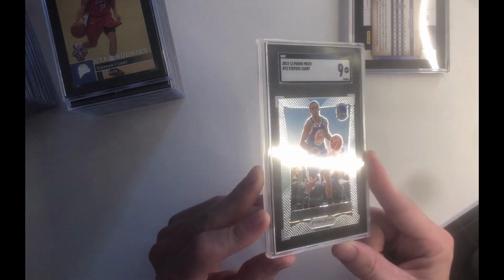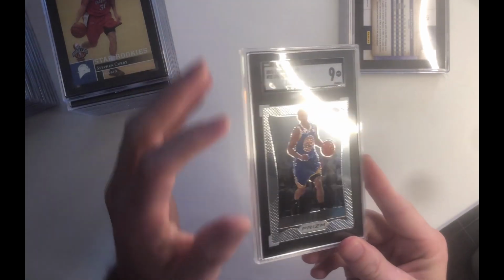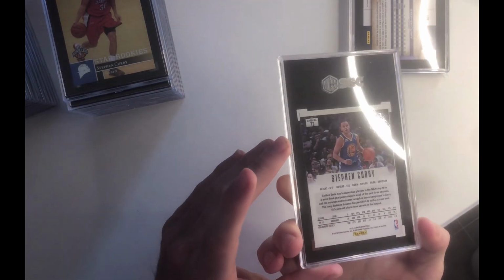And I think compared to some of the other Prisms that I sent off, I thought that this is probably in line. I mean, it does have a little bit of micro scratching there. It was a 9 to 9.5 candidate. I don't think it was necessarily going to be a 10.